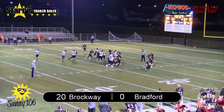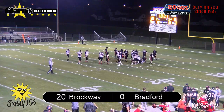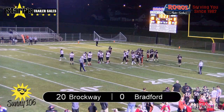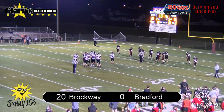Bradford with the ball moved from our left to our right. As soon as Frank with the ball down to about the 10-yard line of Brockway. If you missed it while we were away, Bradford had scored, but the ball was called back because of a penalty, and so they started their series all over again.